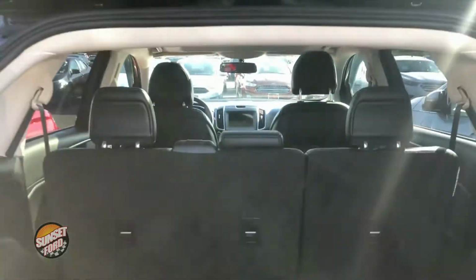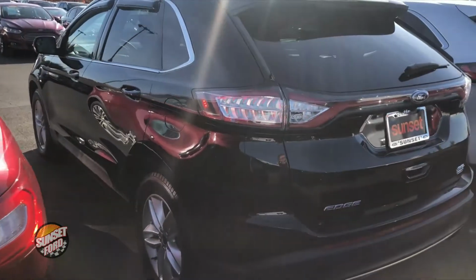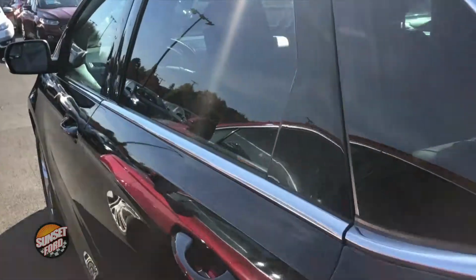Take notice of the rear interior. Lots of ample cargo space. And we're going to show you if you have friends or family traveling with you. Look at all the ample legroom on the interior.